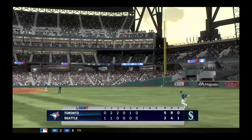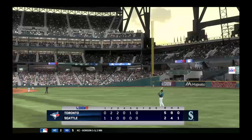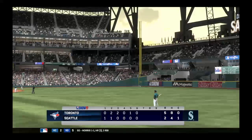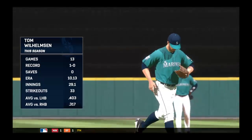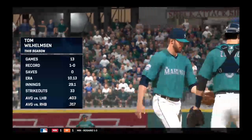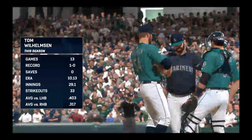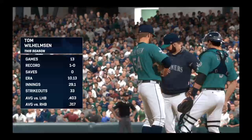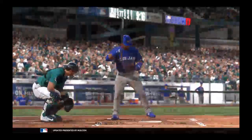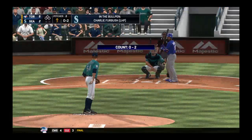Welcome back to Safeco Field here in Seattle. 7th inning coming up with the Jays out in front as we give you a look at our game summary to this point. Tom Wilhelmsen is on to pitch from the bullpen now to start inning number 7. Number 54, Tom Wilhelmsen. Ready for another chance, Edwin Encarnacion, 2 for 3 with a double on his line so far.